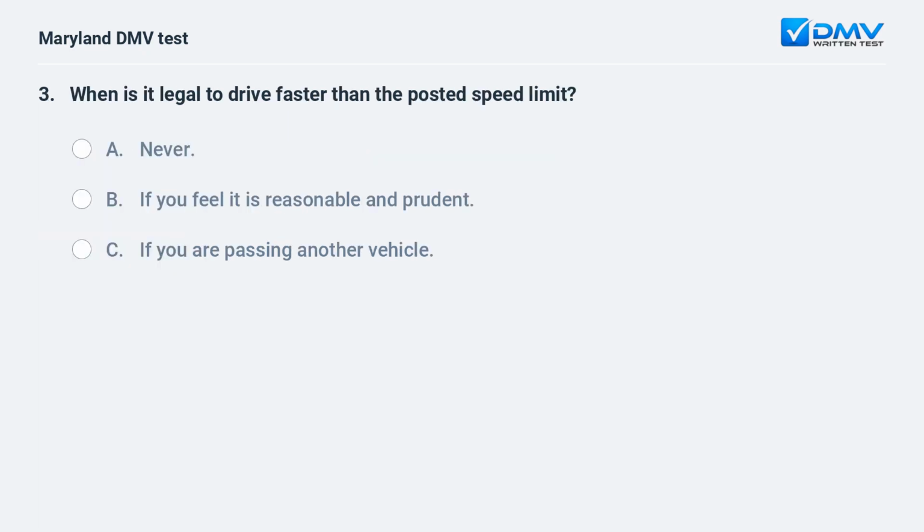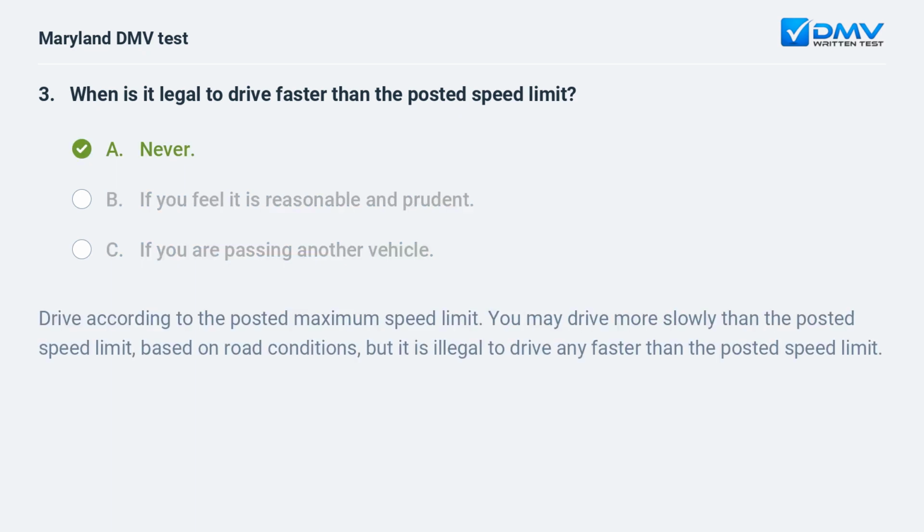When is it legal to drive faster than the posted speed limit? A. Never. B. If you feel it is reasonable and prudent. C. If you are passing another vehicle. A. Never. Drive according to the posted maximum speed limit. You may drive more slowly than the posted speed limit, based on road conditions, but it is illegal to drive any faster than the posted speed limit.